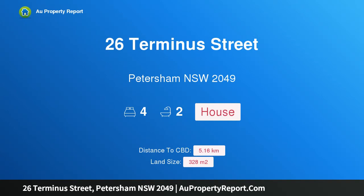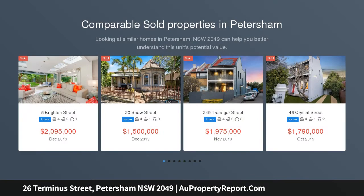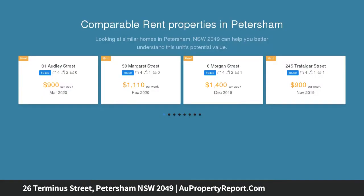Hi, I am glad to introduce property 26 Terminus Street, Petersham, New South Wales 2049. Online option. What I would call a blank canvas? A circa 1910 double-fronted residence sitting on approximately 328 sqm of land, offering immense potential to create a superb family home.